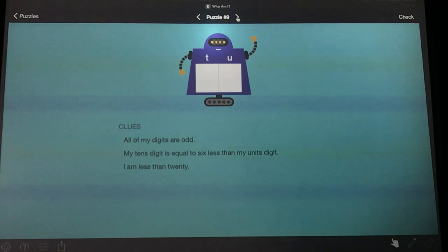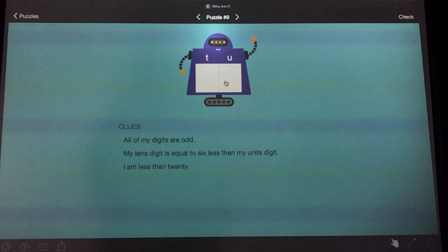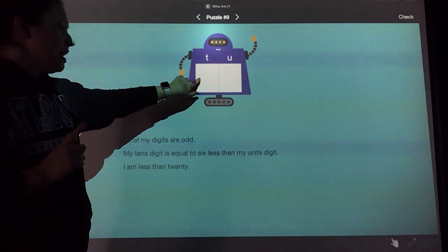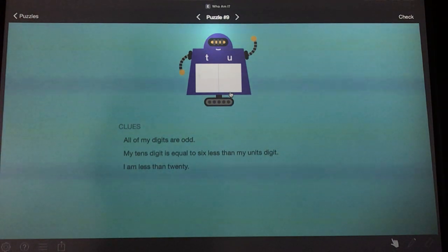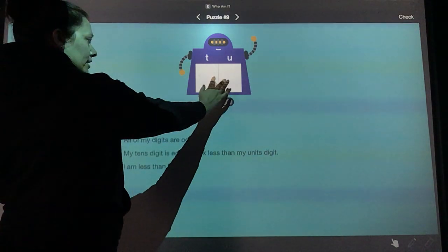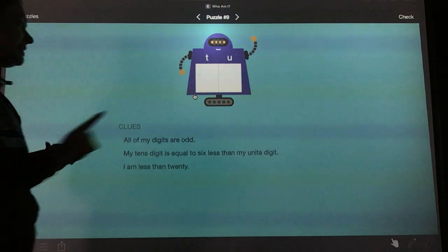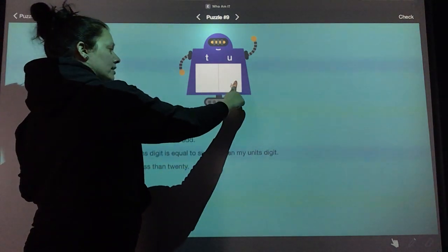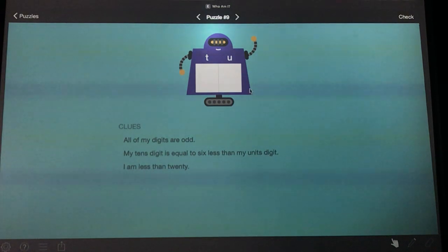All right, we have another two-digit number. Our clues: all of my digits are odd. My tens digit is equal to 6 less than my units digit, meaning my ones digit. I am less than 20. I'll read them again. You write down, what is this mystery number? All of my digits are odd. We've got a two-digit number. My tens digit is equal to 6 less than my ones digit. I'm less than 20. What is our mystery number?